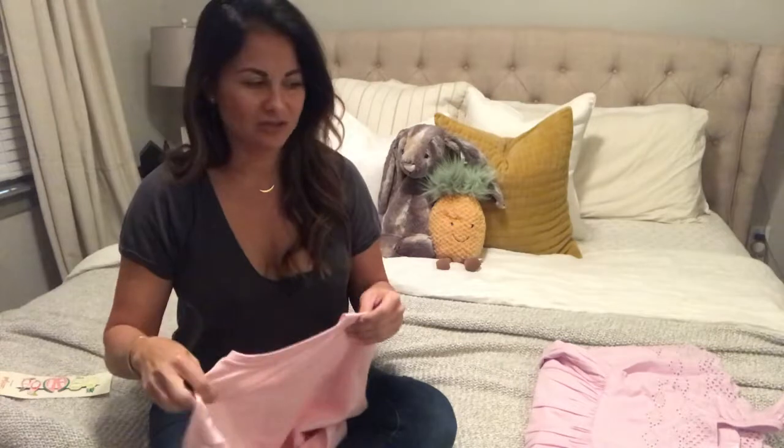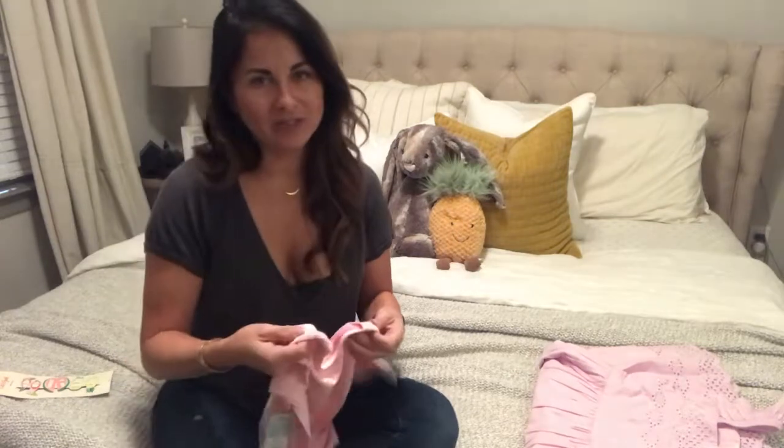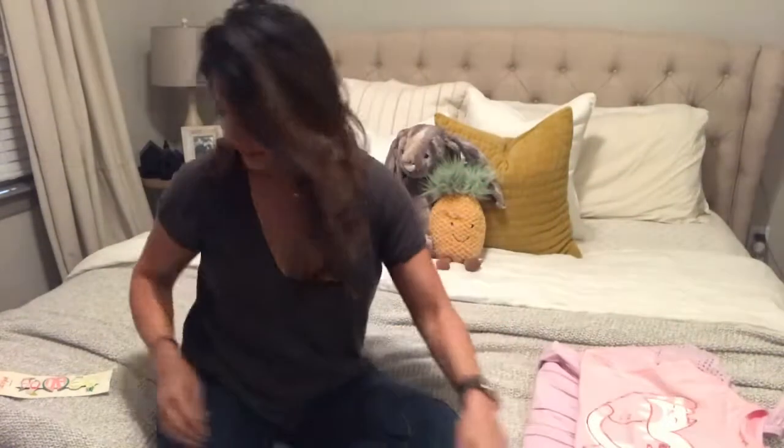I don't like her t-shirts or any of her clothes to fit big. I like her to fit them now. I know that's crazy because some people buy them clothes that they will grow into, but I like all of my kids to look very tapered and very fitted in everything that they're wearing, so I think she'll love that.